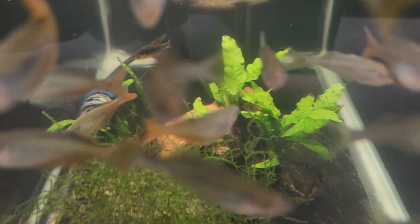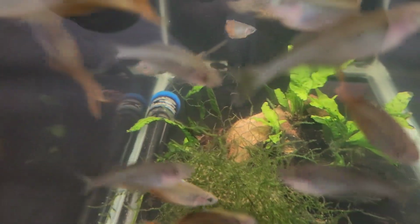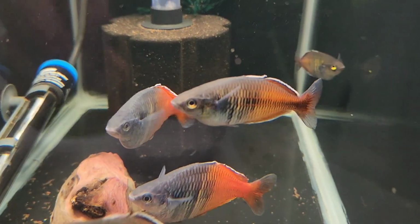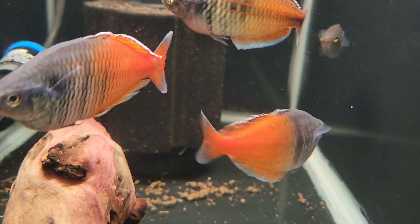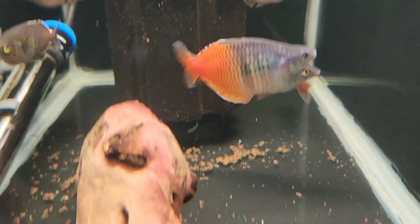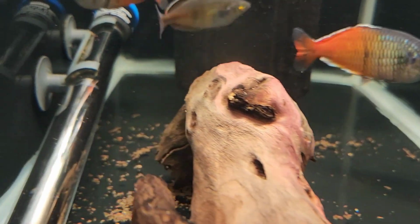Look at this guy. Here's the breeding group of Rosario LaCourte Boesemani. These guys are always just giving me tons of eggs. Also got some baby peppermint plecos in here.